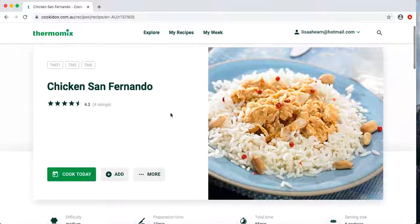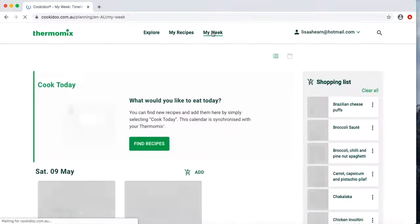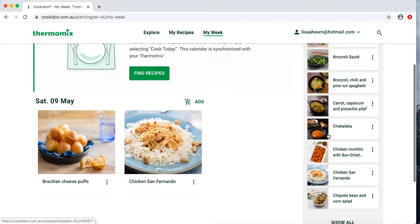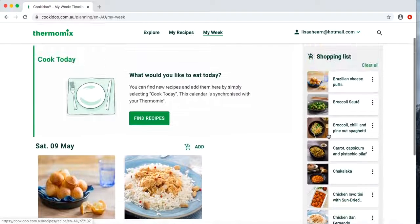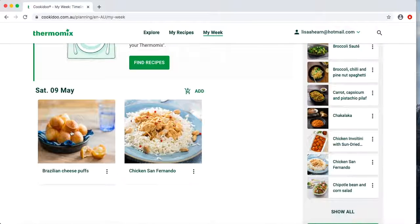So once I've done that with lots of my recipes, I go into this function up here, which is my week. And what I'll see here is my shopping list that I've created. So I've done a lot of searching and I've had a look at a lot of recipes and I've decided I'd like to buy the ingredients, or I need some ingredients for these recipes. I'm also making on the 9th of May this chicken San Fernando dish and some Brazilian cheese puffs.